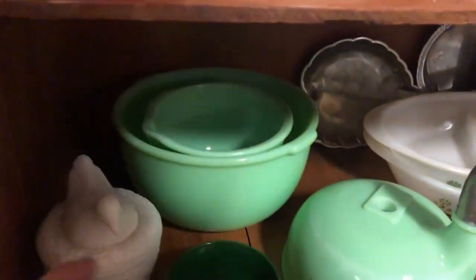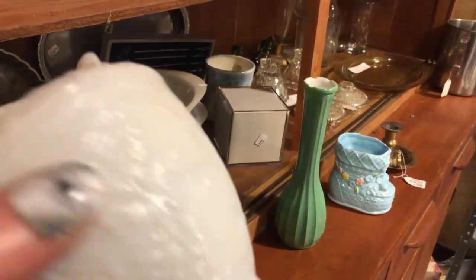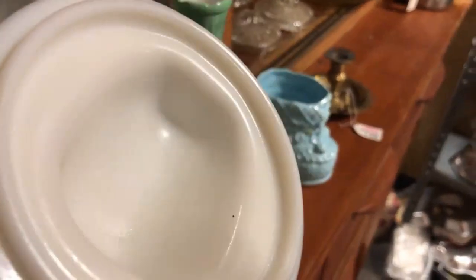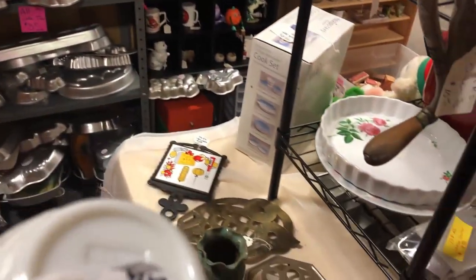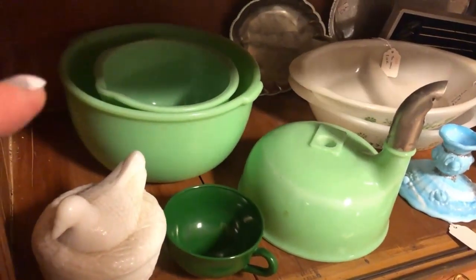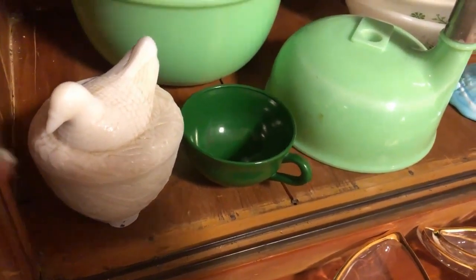What else is happening? $3.50. I don't think that's a knockoff either. The quality's there. Avon though. I wonder who made that for Avon. Okay, so it's not a knockoff, but it was made by one of the companies for Avon. That's still, things are changing with Avon stuff, people are telling me.